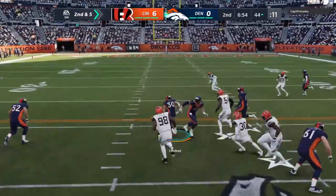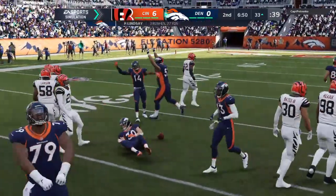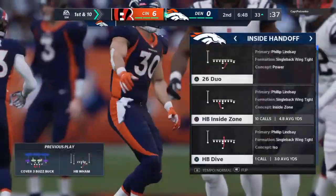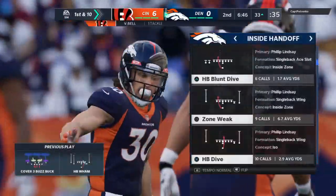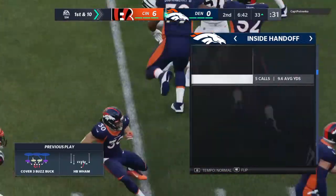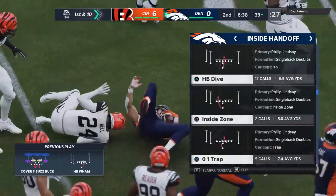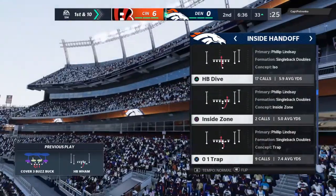Locke on the give. It's Lindsey. And he's corralled, but not before getting it inside the 35. 11 yards there. 1st down. They're making it look easy out there. Another 1st down. So far on this drive, let me do this little bit of math here. 4 plays, 3 1st downs. That's a pretty good recipe for success.